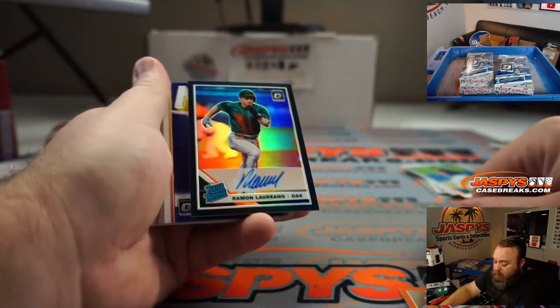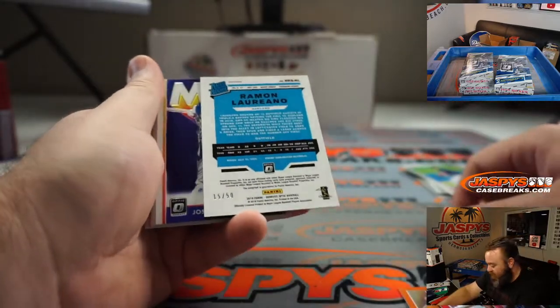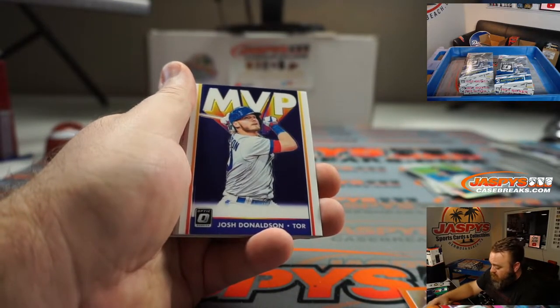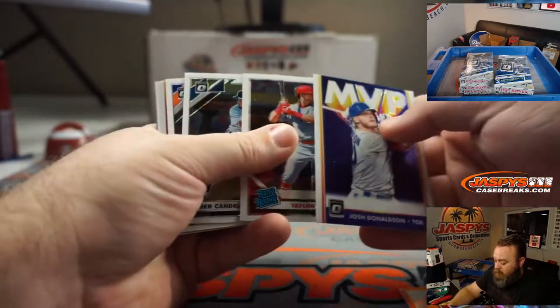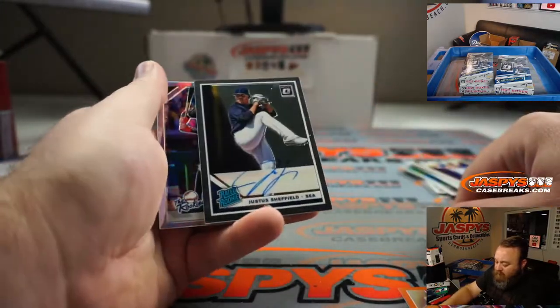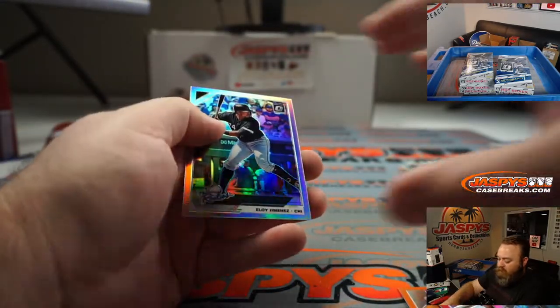Ramon Laureano, rated rookie auto, black, numbered 15 out of 50. So I think this is the auto hot box. That's our third auto. What was that, 15? Justice Sheffield, rated rookie auto, no numbering on that one. And Eloy Jimenez, the rookies, holo.